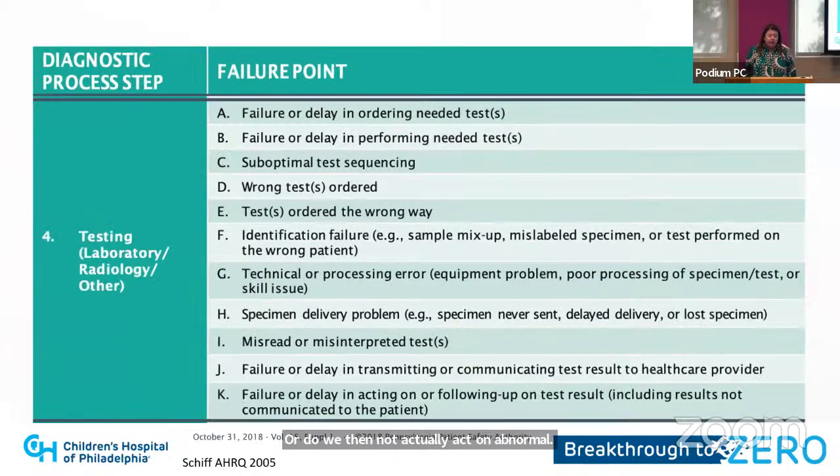You can see here when it comes to testing, be it laboratory, radiology, that includes pathology, these are a lot of failure points. And that includes actually, did you get the right test? Did it get performed in a delayed fashion? Did you order the wrong one? Did you order it in the wrong way, so you didn't actually get what you were looking for? Was it processed incorrectly? Did you misinterpret it? And then did you act on it?